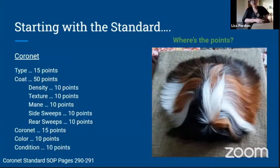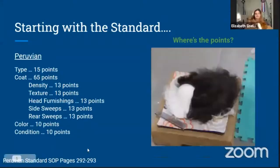But we'll be going over the coronet in more detail later on and pointing out some good ones and bad ones. So there'll be more. And then we have 10 points on color and condition each.